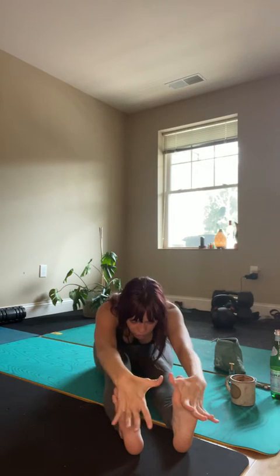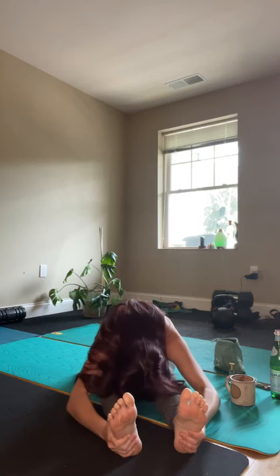Okay, so flex those feet up, up, up. Put your arms up. Go ahead and bend over those legs. Straight back as long as possible. Grab those feet. Keep your back straight. Really feeling your hips working, and then relax over.